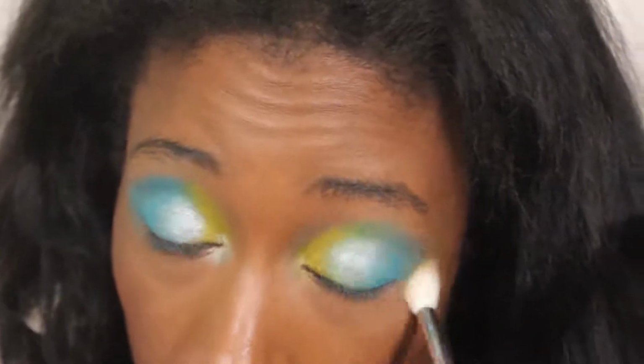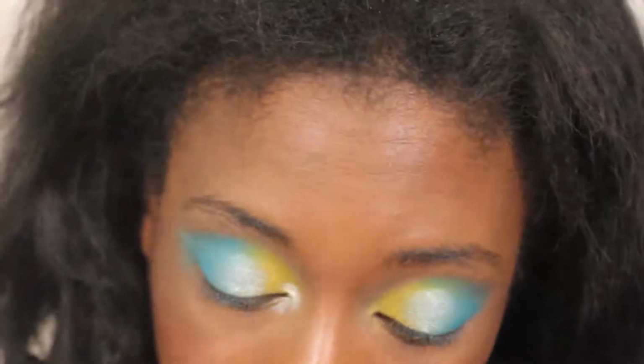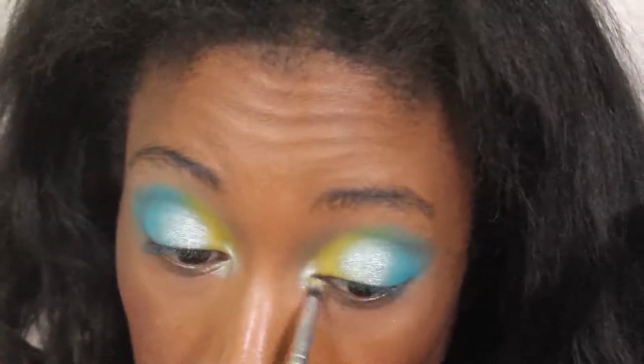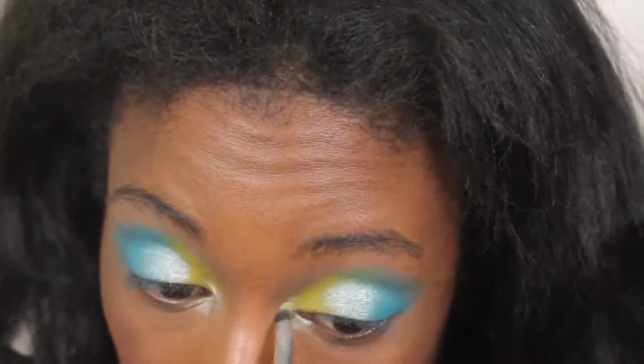I'm just taking a clean brush with no product now and dusting everywhere. And now we need to put the inner corner color in. And this is your finished eye look.